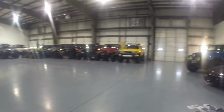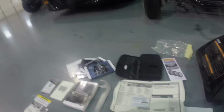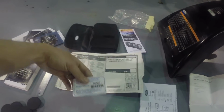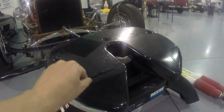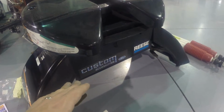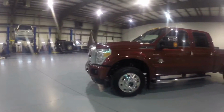Let me just show you real quick before we get into that. Have all the books, the manuals, the sync card, the door code. Here's the window sticker right there, shows special order. There's a 26,500 pound fifth wheel, still has plastic on it, never been used. I took it off right away. This is a factory Ford accessory, so it has the full warranty, the whole nine. So I'll get into now some of the upgrades that we did.